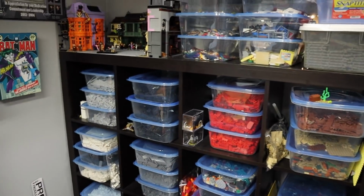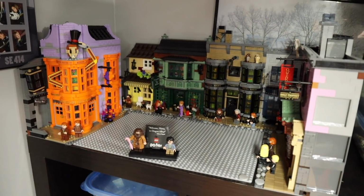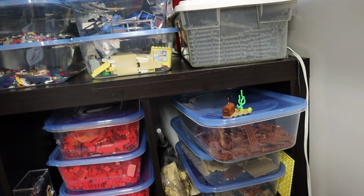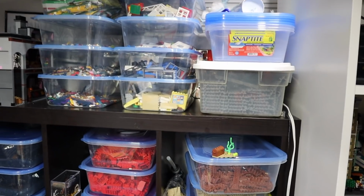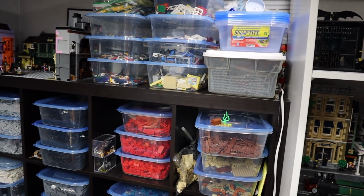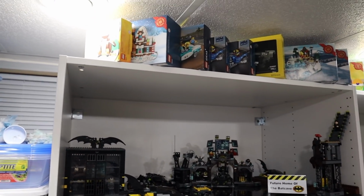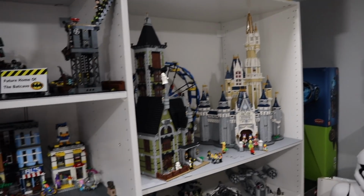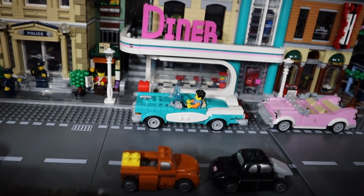So, parts. Oh, there's Diagon Alley living over here. So the idea was I was going to do a whole section up here, but I've got to either get rid of those parts or find a new solution. And that's kind of what we'll talk about in a minute once we're done the tour here. I got some of the free with purchase sets up top there. I just don't open them. I use a few of them, like I put that guy in front of the diner, which is cool.